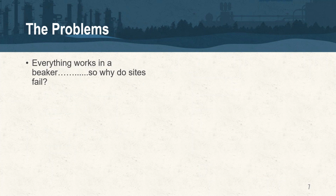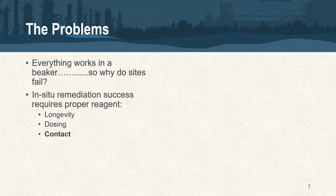We wanted to break this out in its own separate webinar, and so the reasons, we'll go over here: what are the problems? First off, I said this last week if you were with us, everything works in a beaker. So when we're dealing with chemistries on the lab scale, everything works in the lab. And why is that? Well, we know what the specific dose needs to be, and we can really make sure we get good contact. Those things are more challenging when we get to the subsurface.